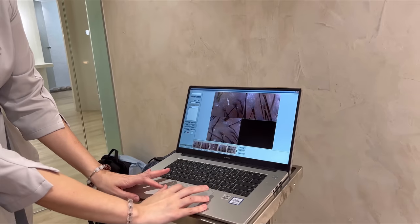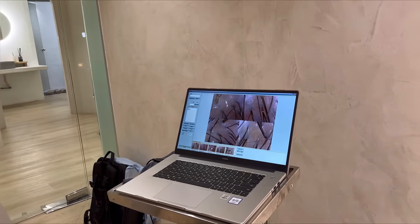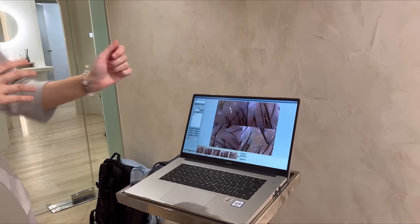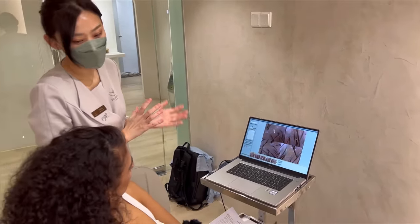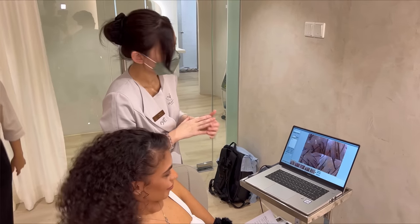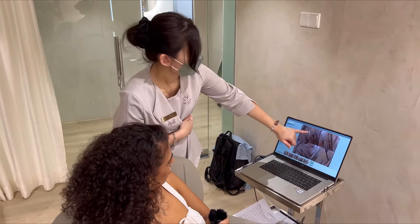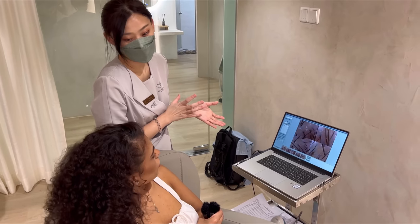So as we can see, it's a normal healthy scalp. The skin color will be the white color one. But yours is more red and a little bit yellowish, so it means you have a combination skin. Your problem is you have a sensitive scalp, and not only sensitive, it's already starting to get irritation here. That's why you will feel your scalp is itchy sometimes.